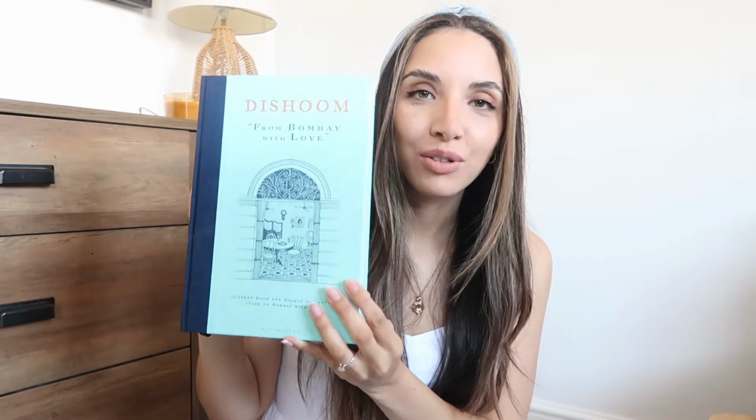So the first one that we went for, which is quite bright, was the Dishoom book. We've actually never been to Dishoom, but we've heard very good things about it. Decided to grab this book, and they have so many nice recipes in here. We were having a look through it earlier, and picked out a couple of the recipes that we wanted to try over the next few weeks because the weather is getting a bit nicer, so we wanted to give those a go. But I should probably also mention that all of these books I found on Amazon.